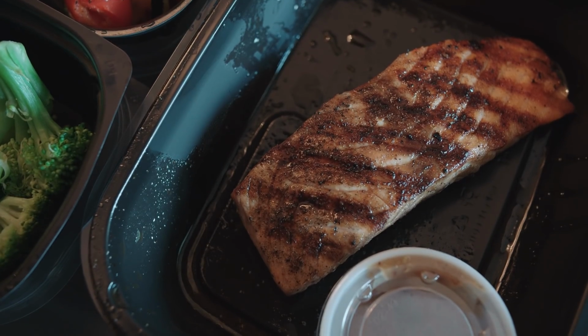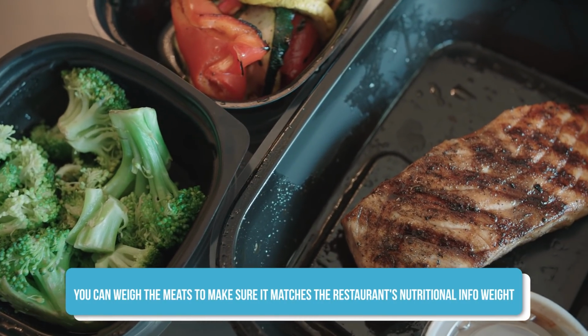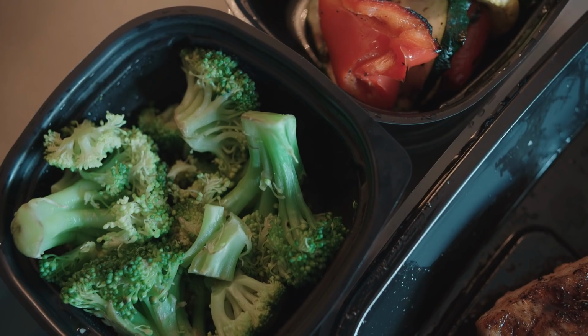At a lot of places in the nutrition facts, it'll tell you how much the meats weigh, and so a lot of times it makes sense to weigh your meat once you get home from the restaurant, just to make sure it matches up, to make sure you're entering in the right facts. Applebee's doesn't give you the grams or the ounces of meat, so there's really no reason for us to weigh this meal. If we just didn't want to go off the nutrition information at Applebee's at all, we really have just a cooked piece of salmon here, broccoli, and veggies, so we could just input this separately into our tracking app if we wanted.